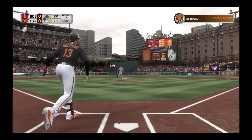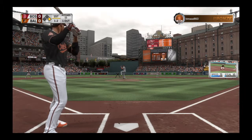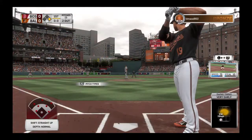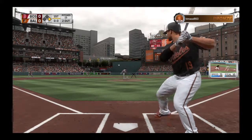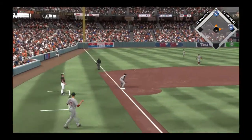And here's a ball hit in the air. And no one can get there. It's a foul ball. A lot of times you see guys in the middle of the order get worked away, but not right here. They're keeping it inside on him. Now a swing and a ball foul tipped straight into the catcher's glove as he's able to hold on for the second out. Chris Davis hits this one hard the other way, and that finds its way through for a base hit.